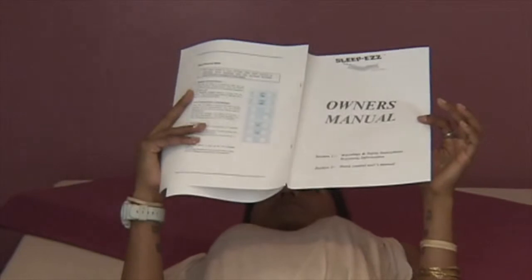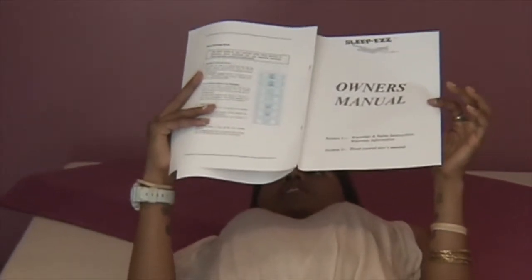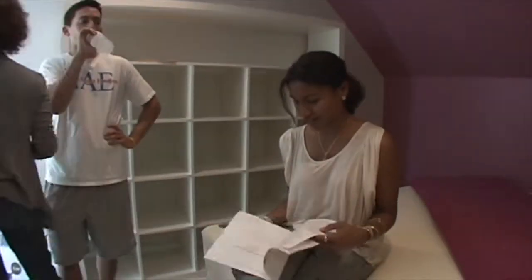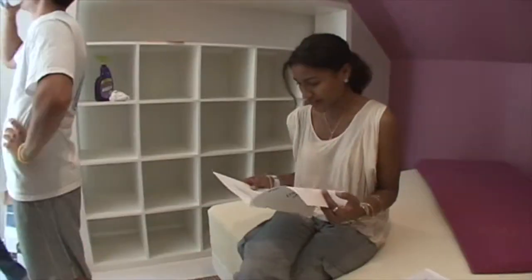After unboxing the bed, dispose of all packing materials as it could possibly smother small children and pets. We're figuring out how to use it with our owner's manual, and we are so grateful that this came along with the bed. So let's see. The owner's manual tells us nothing. So I guess we just plug it in.